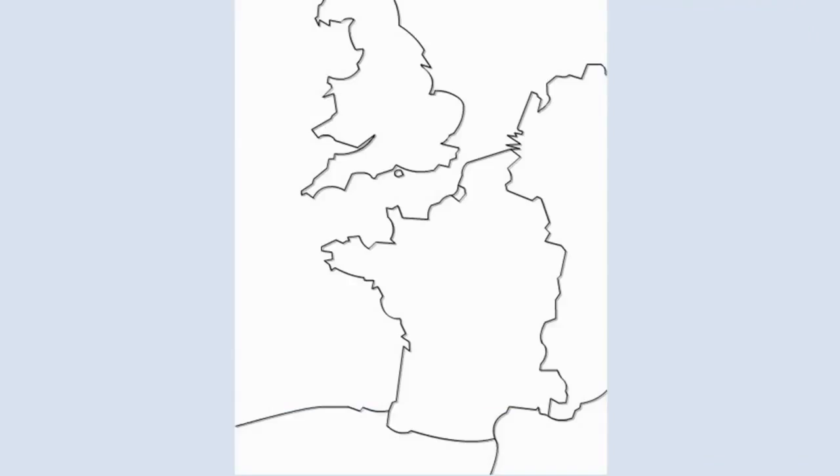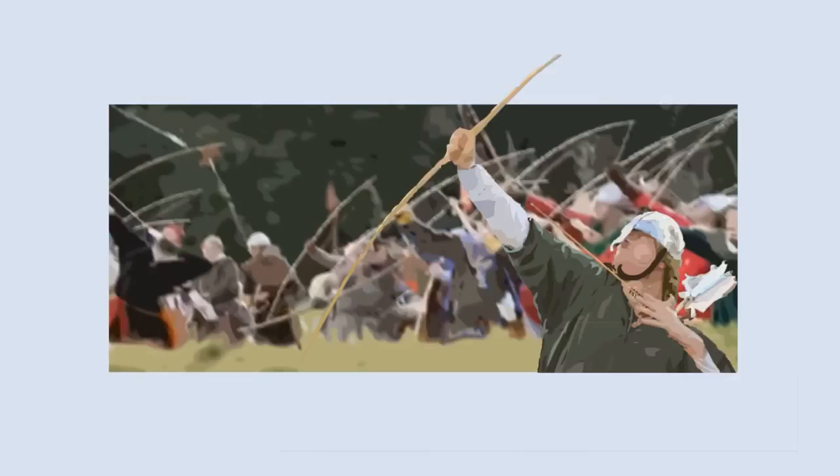King Edward and his army would proceed to take the French port of Calais. This battle highlighted the importance of archers, a tactic the English repeated many times during the war.